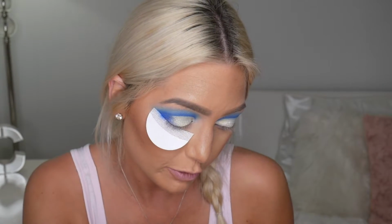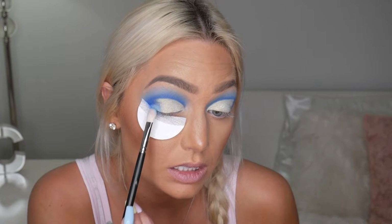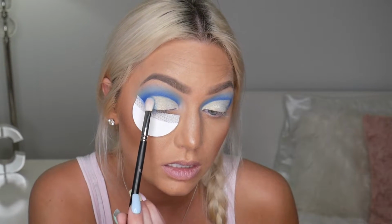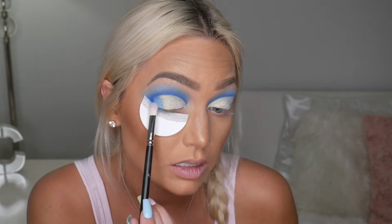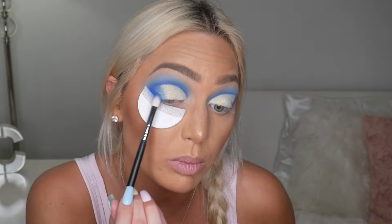And then with a MAC 217 brush, I'm going to go into that lighter blue shade, which was Brain Freeze. I'm going to just pat that right here. And then back in with the Morphe M433 brush.